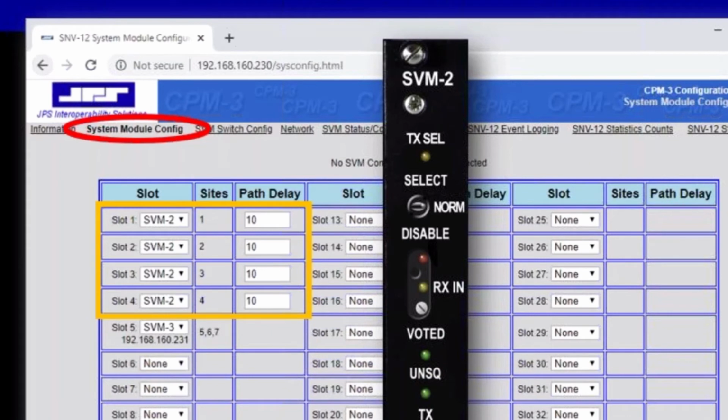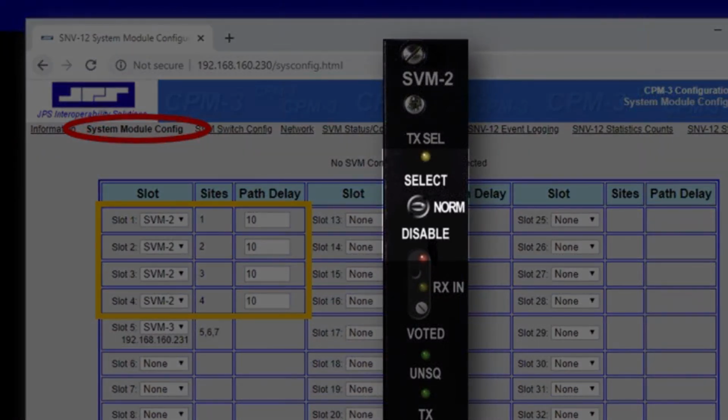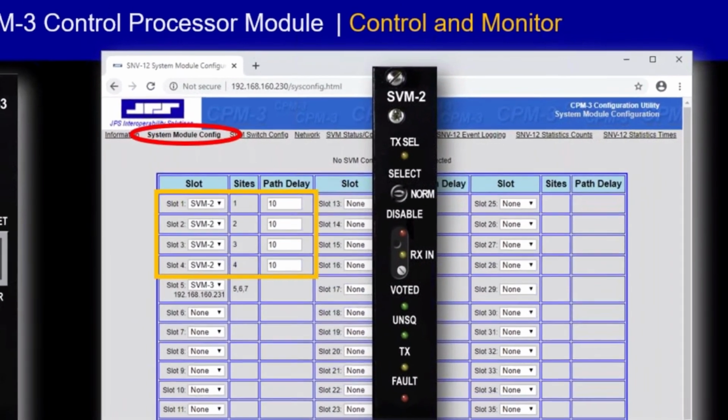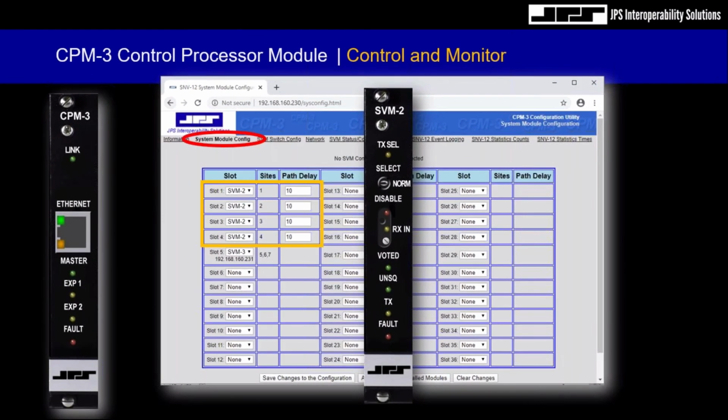And so the receive audio arrival must occur simultaneously. This can be tested by force voting multiple receive sites at the same time and then listening for the audio echo or reverb. And remember, you can force vote sites from the mode selector switch in the front of the module, or conversely from the web browser console as we saw earlier. And we'll see this again a little bit later.